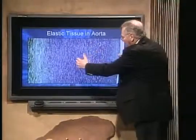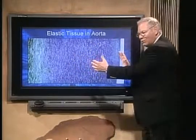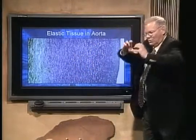But the artery, the aorta, has enough of this rubbery material in its wall that it stores that energy by stretching, and then when the heart isn't pumping, it's just contracting to keep the blood going.